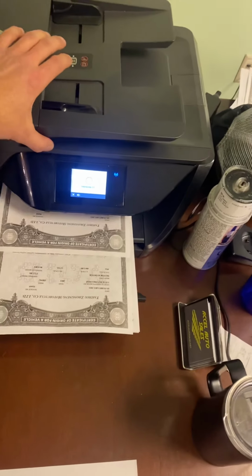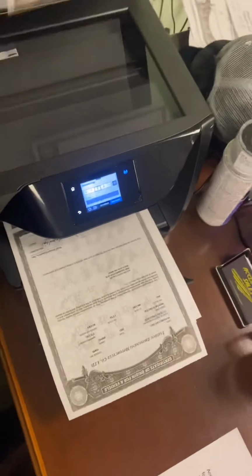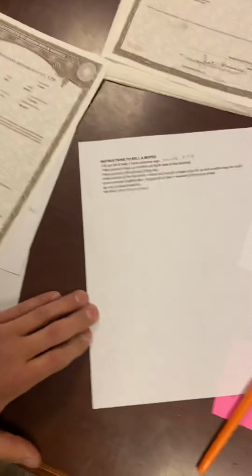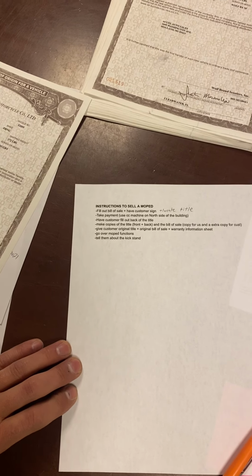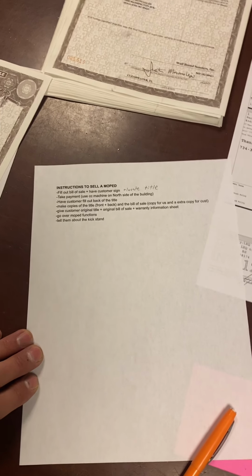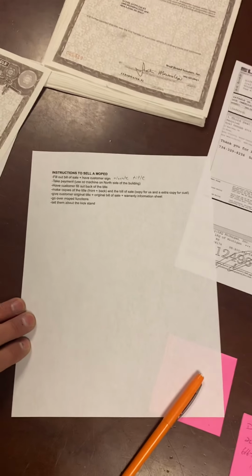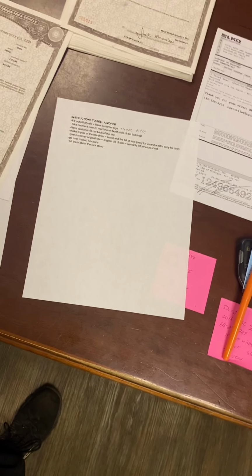And then the last thing to do is to go over all the functions with the customer. Go over the safety on the kickstand, and just go over all the other functions for them, turn signals, how to start it, the kill switch, everything like that. Once that's done, the deal's all done. Help them load it up or ride it out of there, whatever the case, and just throw the paperwork on my desk, and I'll take care of the rest Monday.